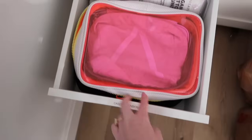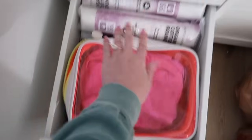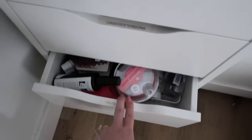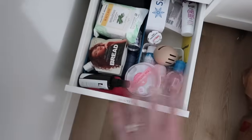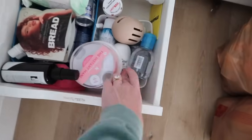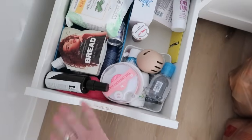This drawer just has my makeup cases as well as my extra cotton rounds, so easy enough. In here, these are all of my travel items as well as teeth whitening stuff. So I just kind of have two little bins here with all of my travel size things.